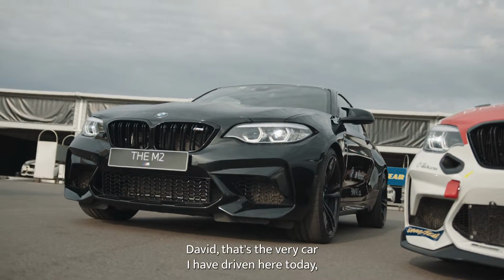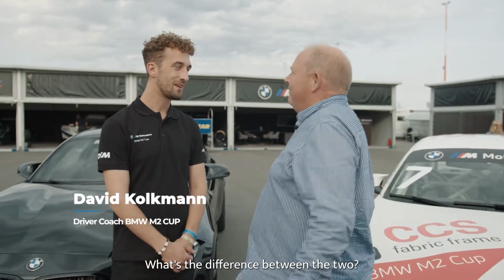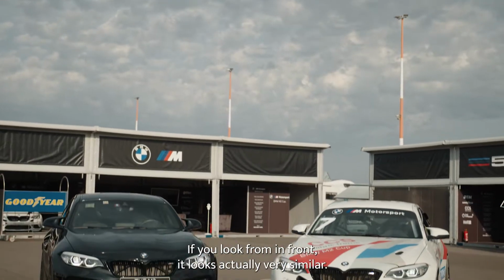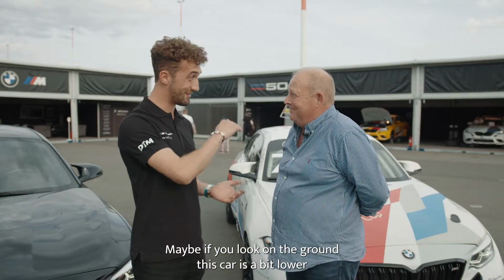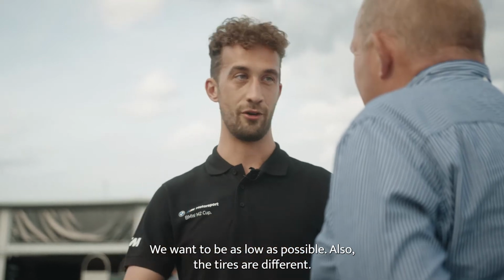David, that's the very car I have driven here today. An absolutely beautiful car. What's the difference between the two? Well, first of all, I don't think you see a big difference. If you look from in front, it looks actually very similar. Maybe if you look on the ground, this car is a bit lower because it's a race car. We want to be as low as possible. Also, the tires are different.